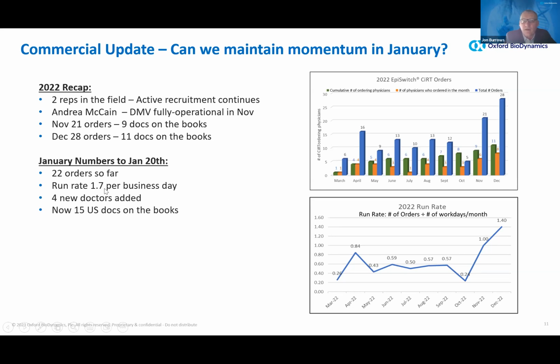That's a run rate of 1.7 per business day, with there only being, as of last Friday, 13 business days in the month. 4 new doctors had added, and we now have 15 US doctors on the books. We also had a 16th doctor. This is a doctor in Turkey who sent a test through the UK to our US lab, paid for it up front. And so we actually have 16 doctors that have ordered worldwide.